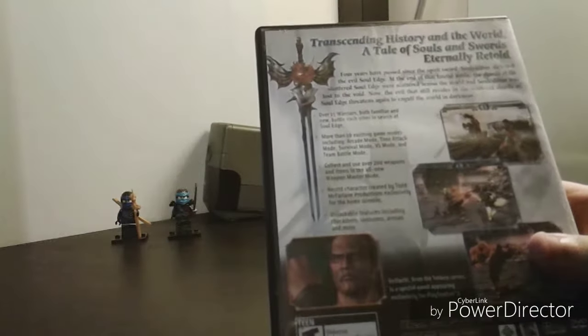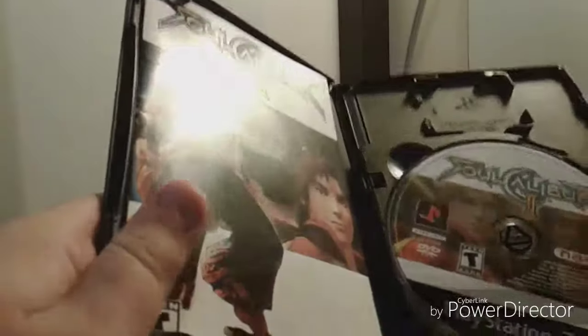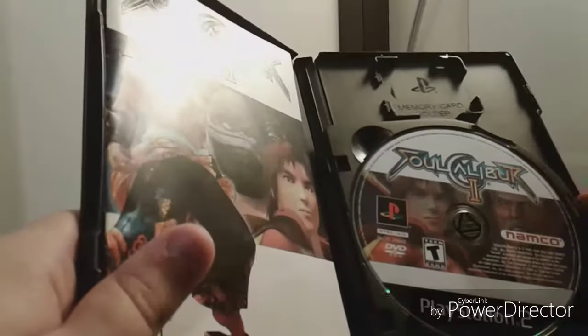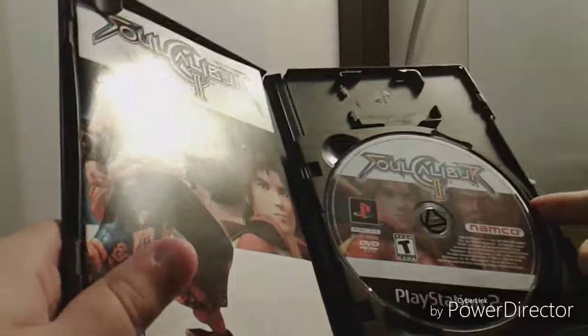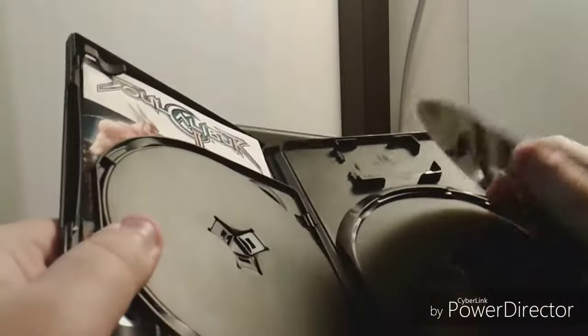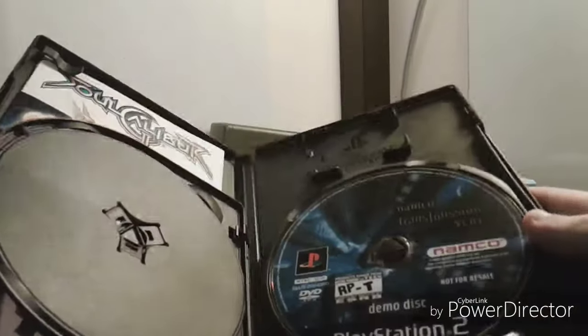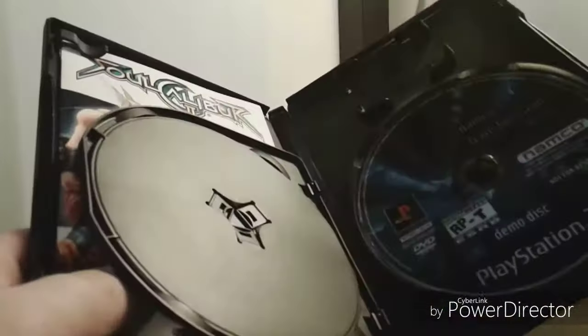Transcending History and the World, A Tale of Souls and Swords, Eternally Retold. And yeah. This guy, Heihachi right there, and then some screenshots of the game. And I like the blue on the cover. It looks really nice. Then inside, here is the manual with Heihachi and really nice artwork. And here's the disc for the game, which has, I don't know who that is in the game. And then there's Heihachi again. And then over here is a Namco Transmission demo disc, which is weird to see. I think this was in the game originally, because that's cool that it's actually in there. I think Soul Calibur 3 also had one as well, correct me if I'm wrong. Yeah, that's cool to have both the game itself and a demo disc.